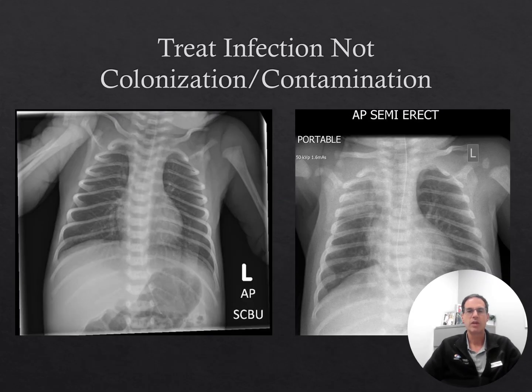Another common issue that we face is that in intubated patients who develop a new infiltrate on X-ray, people often jump to the conclusion that this could be a pneumonia. It could be a ventilator-associated pneumonia. That may be true, but just because a patient deteriorates, if their X-ray hasn't changed dramatically, or if an ultrasound assessment of their lungs has not changed dramatically, this may simply represent colonization if you've taken an endotracheal tube culture.